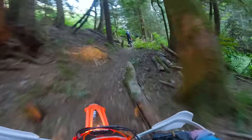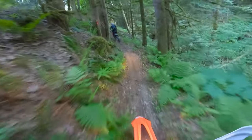This thing's a freaking monster in these trails. It's so awesome. If you guys are thinking of picking up one of these cross trainers, highly recommended.